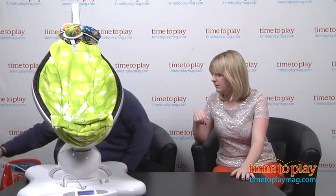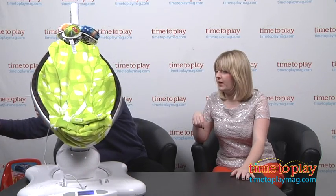This doesn't run on batteries, so you just plug it in. It has a 12 volt adapter here for the wall, so you have to keep it relatively close to the wall. You can also plug in an MP3 player so you can play music. It has its own built-in nature sounds, but if you want your child to listen to Metallica while riding in this, you can totally do that.